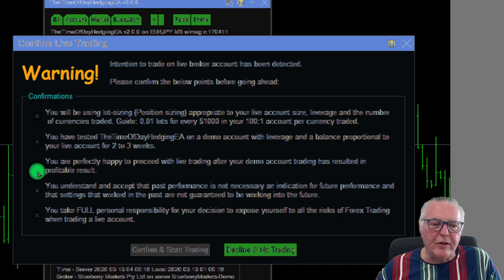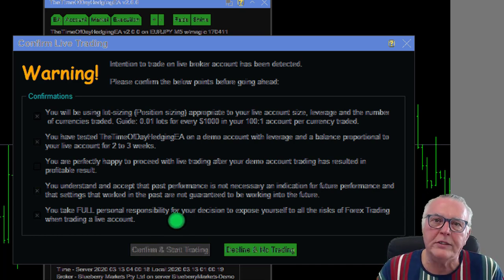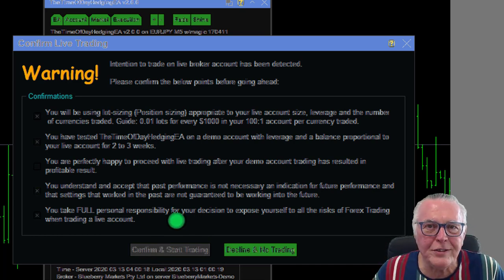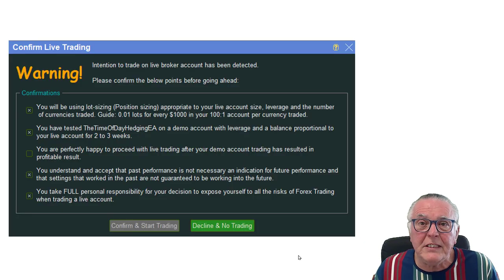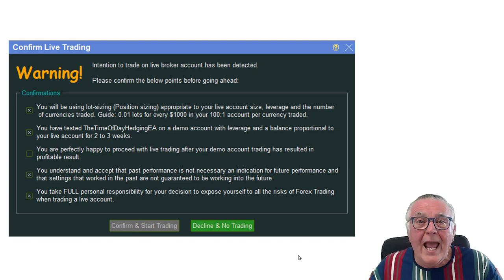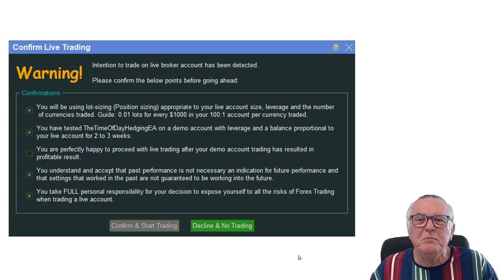You just need to tick those points and click on confirm, and the EA will then start trading on a live account. But you need to answer the questions, and the licensing system will record your answers. Whether you are honest or dishonest in your answers, it doesn't matter, your replies will be recorded. Some of those items relate to actual trading activities, but others rely more on your attitude towards trading and your attitude to who is responsible if you make a loss.